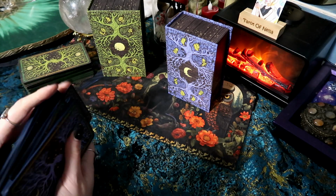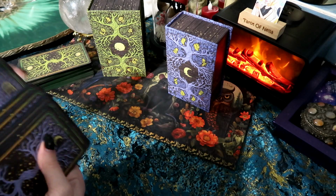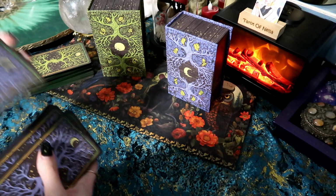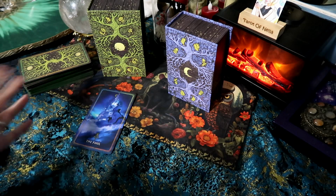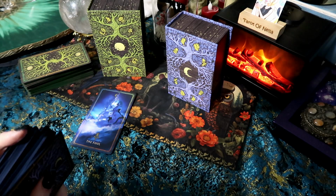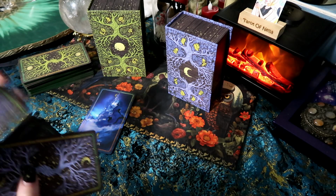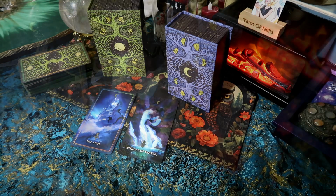So let's see if we can get a message for the collective. What does the collective need to know? Can we get a message for the collective? Oh, we have the very first card. We have the Fool. And what can we have in combination with this card? What's the meaning for the collective of the Fool? And we have the Wisdom of Water.